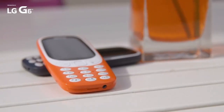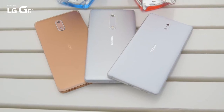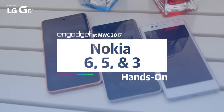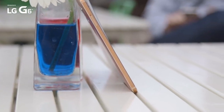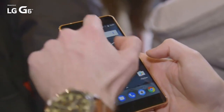Nokia didn't just introduce a blast from the past, it also had three brand new, well, almost three brand new Nokia Android devices. Now you might remember, Nokia did attempt the Android game a few years ago, the Nokia X. You might remember that bad boy. But this time, Nokia's taking a completely different tack. You'll see it using its most premium hardware, pairing it with a pretty much blank slate Android 7.1 Nougat experience.